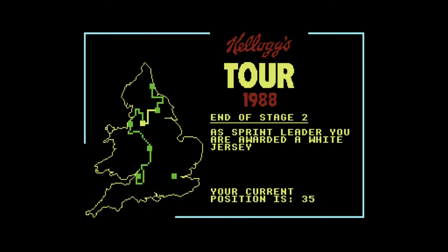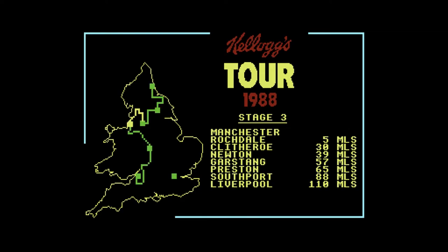That's the end of stage 2 of the 6 stages in Kelloggs' tour of the UK, or at least England, and you can see that we have been awarded the white jersey, and we are now in position 35 after battling a guy over the Pennines.